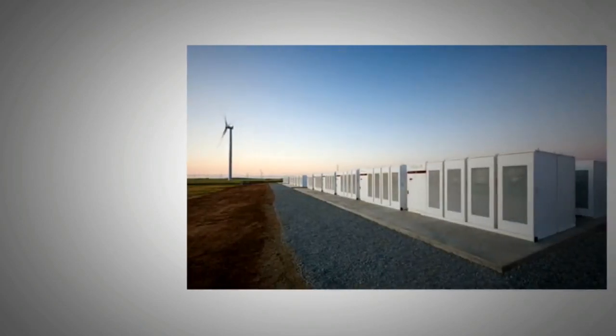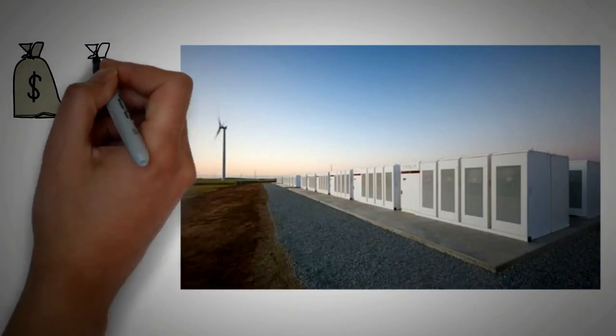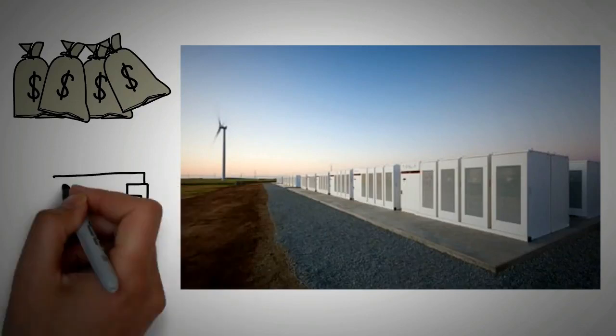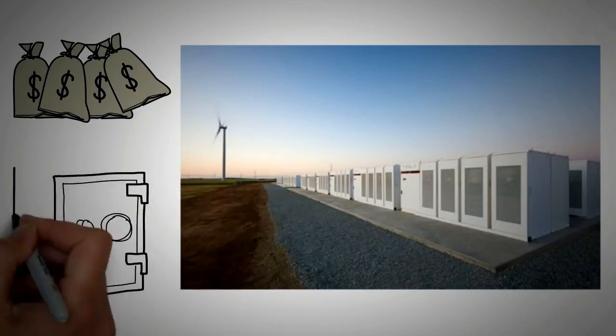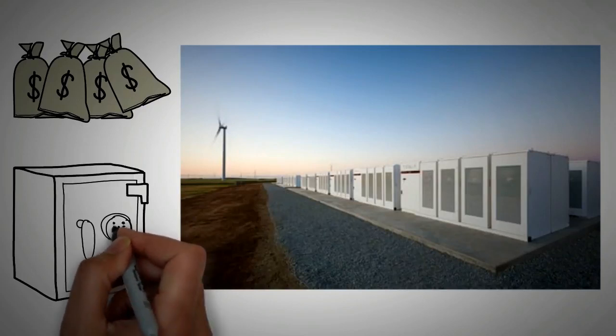Tesla's battery in Australia is rated at 100 megawatts of power and has a capacity of 129 megawatt hours. It has been reported to have saved 1 million Australian dollars or about 800,000 US dollars just in a few days after its installation. This mega saving was done by the battery just by storing extra energy when it was not needed and delivering it during peak times.